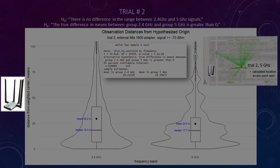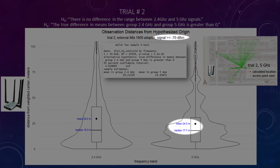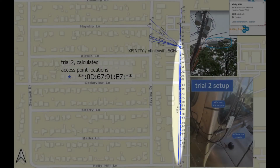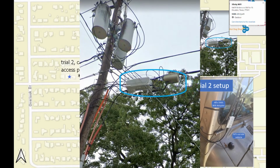There's one very interesting outlier I want to discuss. It's always a good idea to understand your outliers, and besides, it's fun to see what's going on with the outliers. Using this nice external USB long-range adapter, I determined that at a usable signal strength, on average, 5 gigahertz signals project 24 meters or so from their origin under the conditions in my neighborhood. So, it was very unusual to detect this 5 gigahertz access point from 400 meters away. It turns out this is an outdoor access point.